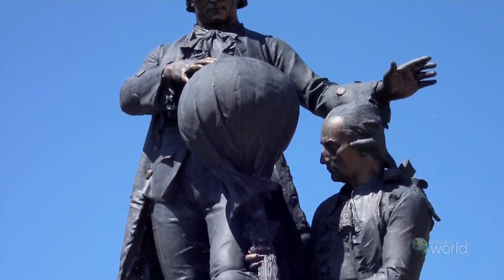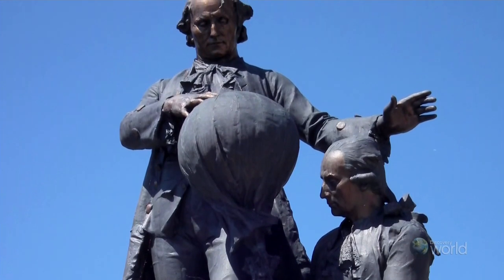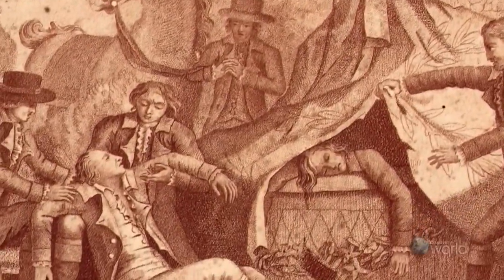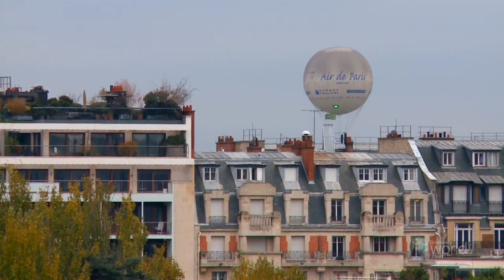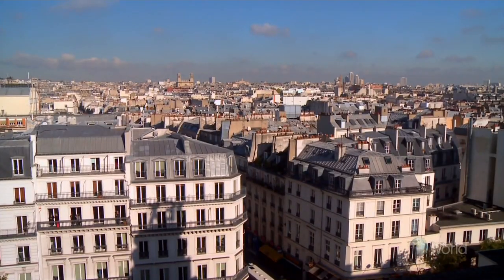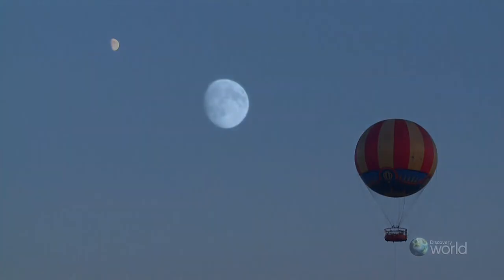Despite the success of the inaugural flight, the Montgolfier brothers never did sufficiently develop their invention into a commercial success. And for François de Rosiers-Pilâtre, his epic story ended tragically in 1785, when he was the first victim of an air accident in history. Centuries after that first hot air balloon, these incredibly simple flying machines can still occasionally be seen flying over Paris rooftops.